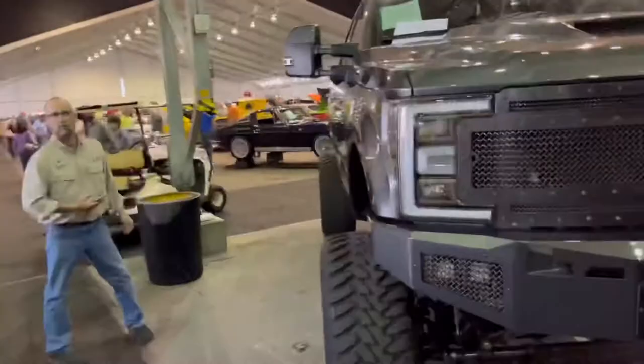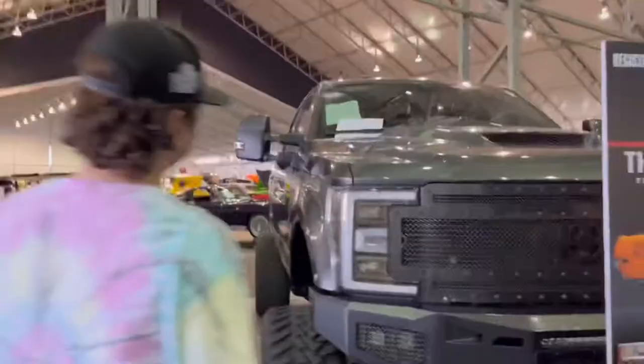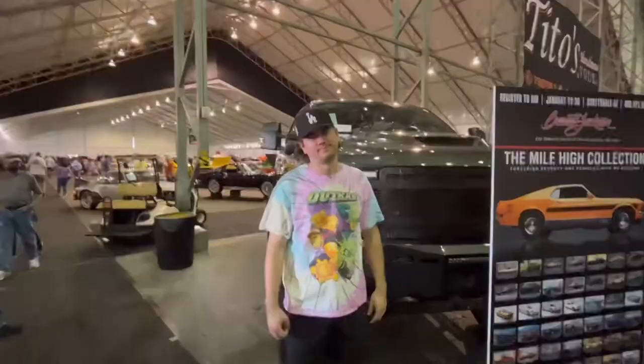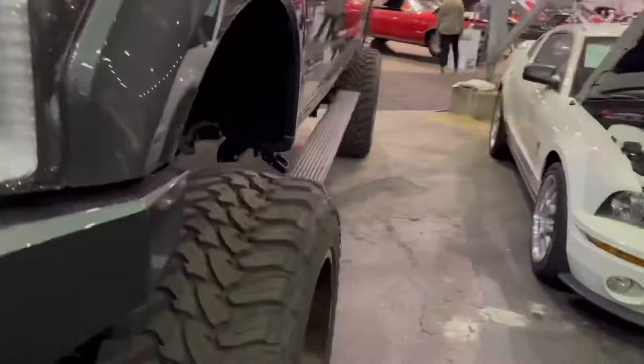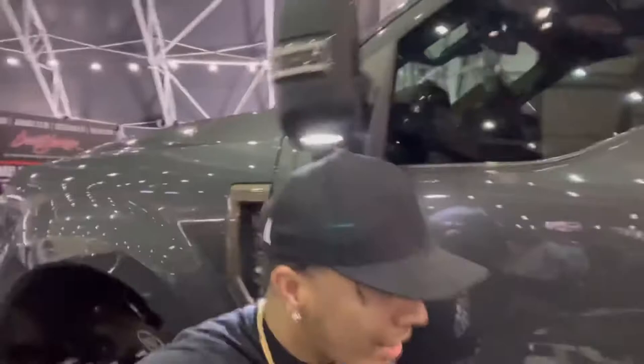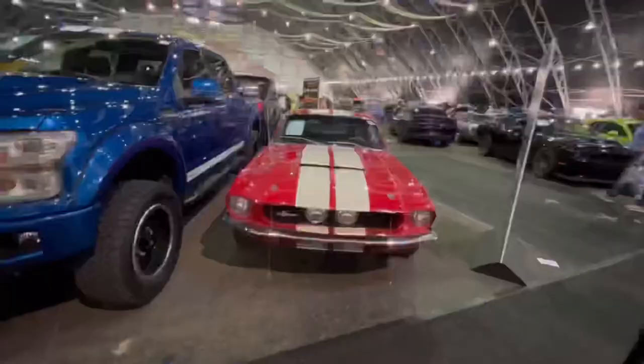Hey, Grip. How tall are you? 6'4". Stand next to that thing. 6'4". Oh, my lordy. Oh, my lordy lord. Look at this thing, it's massive, yo. Again, I'm gonna flip it. Look at that thing. I can walk clear under this thing. Wow. That's crazy, yo. Look at this.